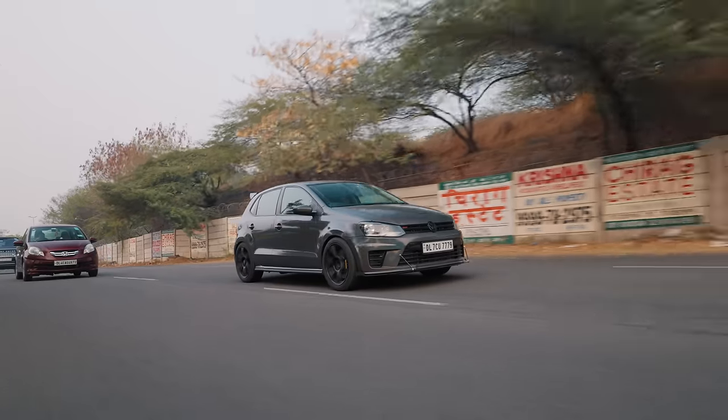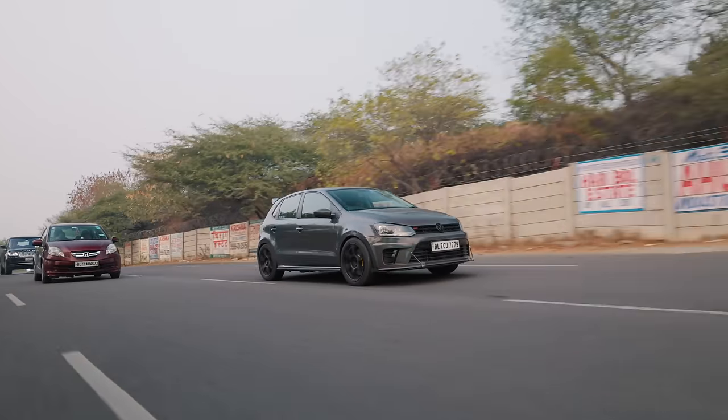I need to sell the Octave and get a manual again. This is just too much fun. And moreover, Kashif, the owner of the car, he's left no stone unturned. I mean, he's done each and every sort of mod possible to this car.